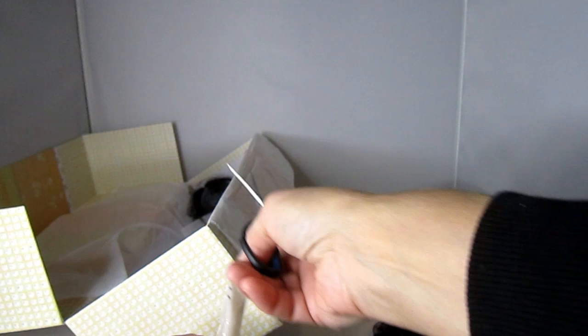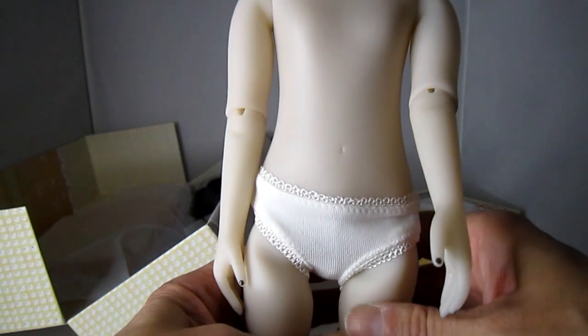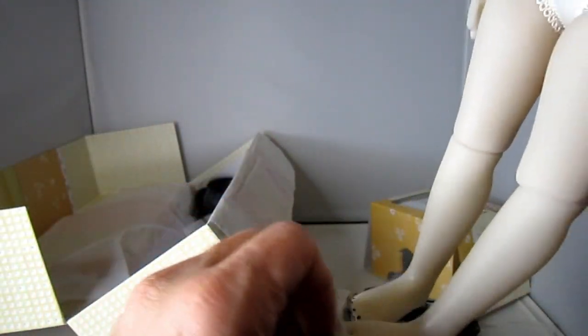I'll take off the protective plastic wrap. Like this. Where is the other opening? Here. So, like this then. And also wrap around her neck. So she's also wearing pretty panties. So let's take her stockings now and put them on.